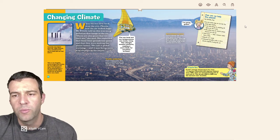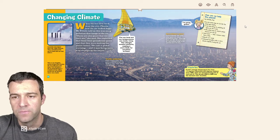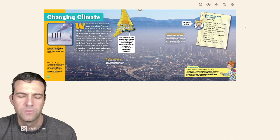How can we help the planet? Here are some ways we can help the planet stay healthy. Use less energy by switching off lights you don't need. Help plant trees to absorb carbon dioxide from the air. And save water by taking a shower rather than a bath. Recycle your waste, and whenever possible, walk or ride a bicycle instead of using a car.